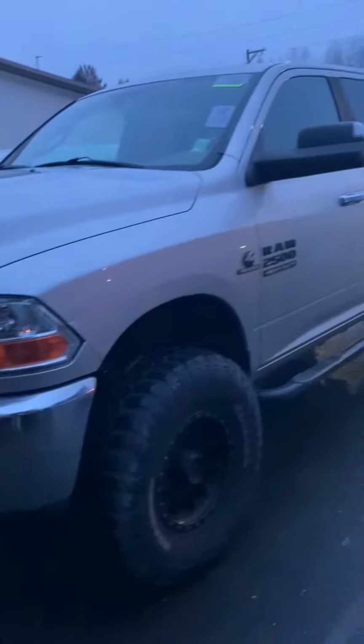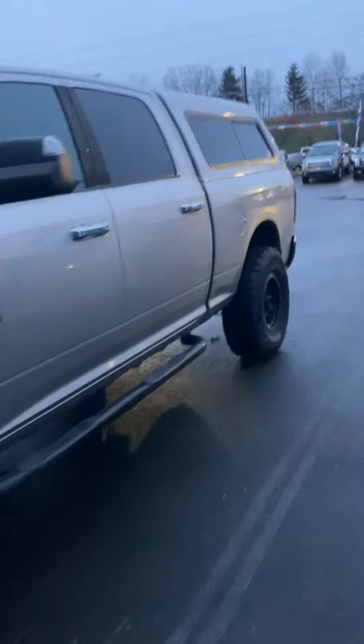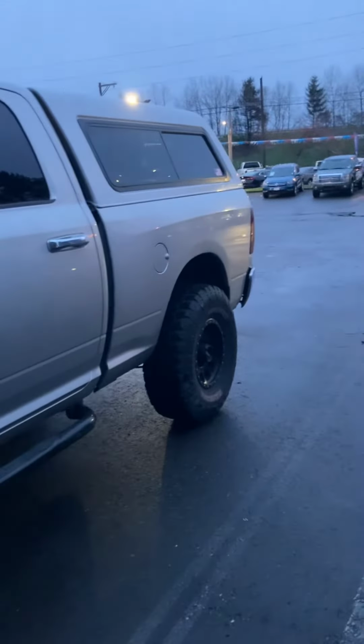Hey, what's up? This is that 2011 2500 Dodge diesel you're talking about. Here's a quick video. All right, so we just got it in. Haven't detailed it, haven't done much. Got a really nice canopy. I think we'll probably leave it on.